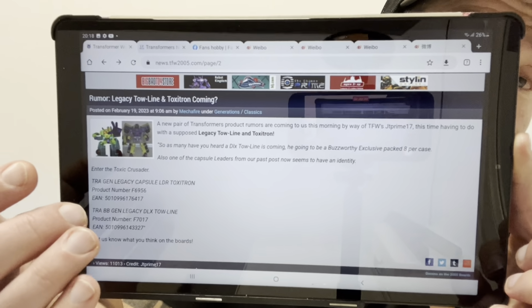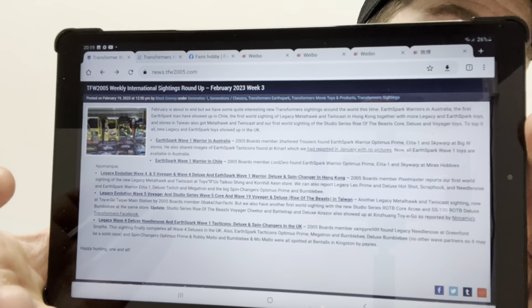JT Prime, obviously, with the listings of Toxitron and indeed Towline. If you remember, it was a few months ago now that we had the listings for Shattered Glass Grimlock, and lo and behold, he's been officially revealed yesterday. So I can definitely see these happening. This is just a quick recap if you haven't heard anything of them. And if you're wondering who Toxitron is, I've done a video of the subscription service version of him already on this channel.